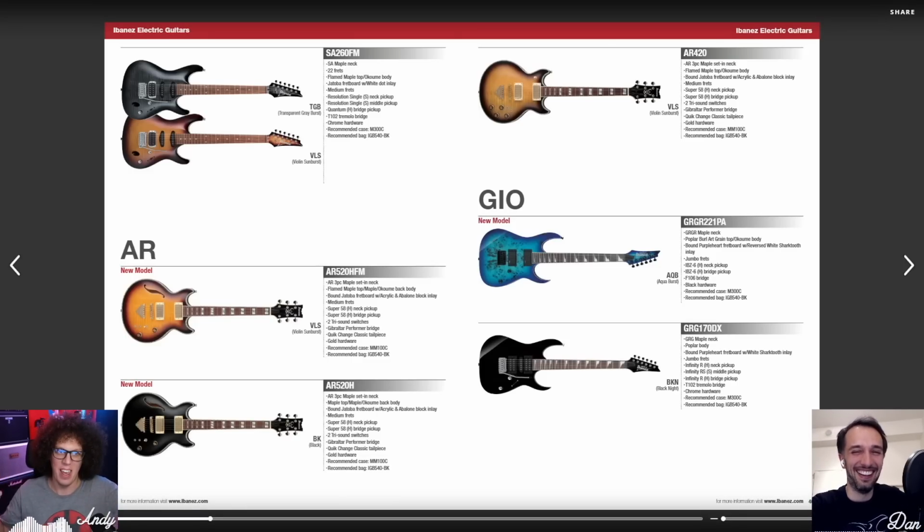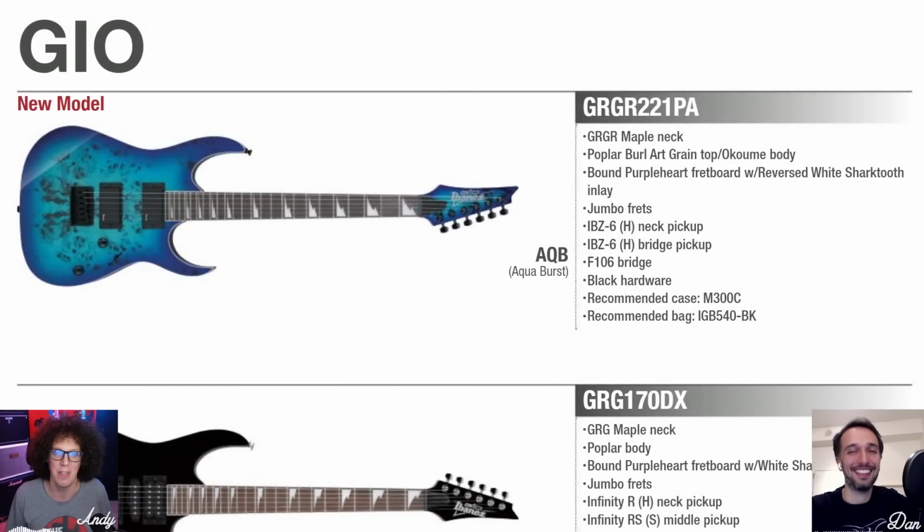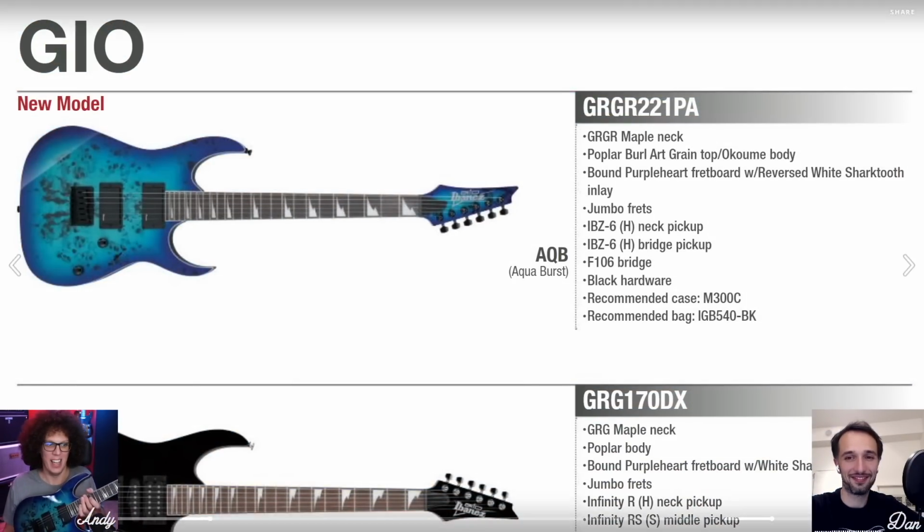However, there is another guitar on this page that I also have, and it is possibly one of the most exciting guitars that we can talk about. It's this Geo. So let me go and grab it, and then we can talk through the specs and have a look at it. Dan, Mr. Ibanez, Dr. Dan, I have a prediction for you. You better make a lot of these because you're going to sell so many.